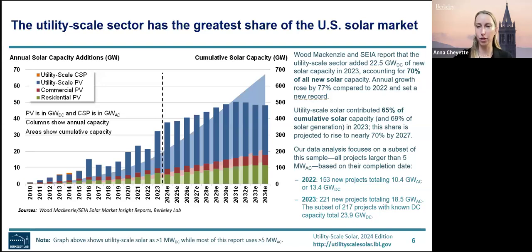Also, an exemption on import tariffs for bifacial modules was revoked in June 2024, and modules imported under the exemption must be deployed within 180 days of the termination, which is likely to lead to an increase in 2024 deployment.